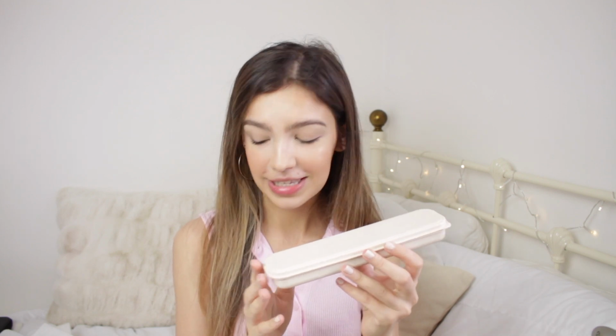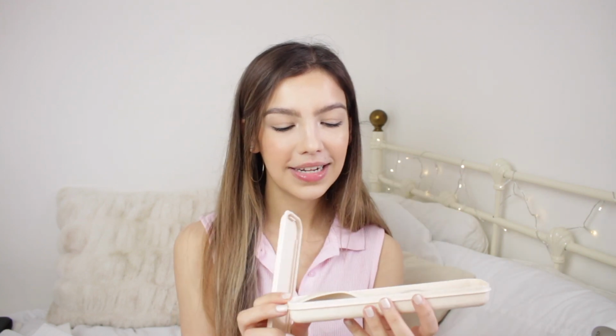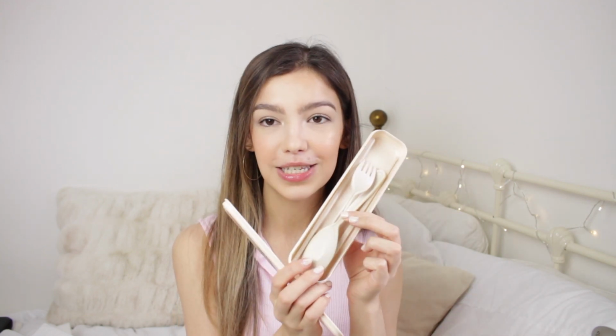And next, I got this cute four-piece cutlery set. This was £1.75 and I got the cute beigey one. You basically get chopsticks, a fork and a spoon, and I just think that is really, really cute. If you're going somewhere to eat and you don't want to be using their cutlery, especially at the moment, to be fair, it's just a nice little thing that you could take around in your bag. So I thought it was super cute.